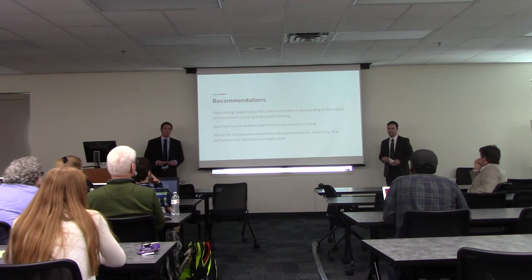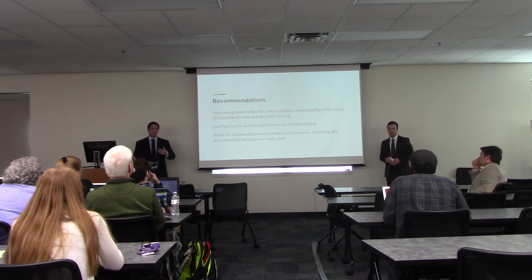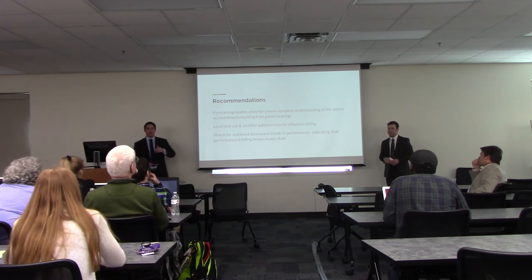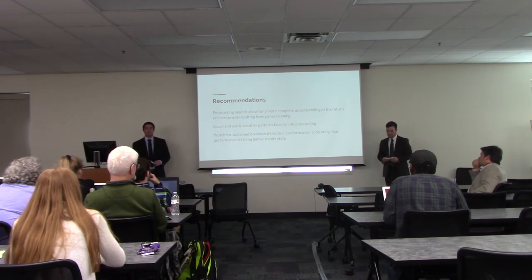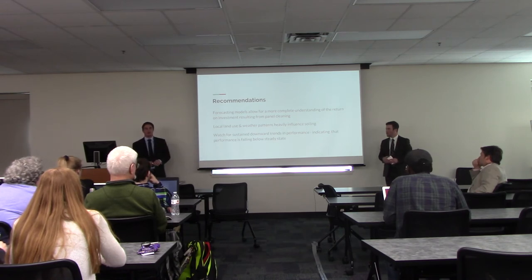So we found that studies with soiling that include a comparison of forecasted performance to actual performance allow for a more complete determination of how long the payback period will be, and also a better determination of how much increased revenue is generated as a result of these cleaning activities. We also found that the physical features of the land surrounding a site, as well as how that land is used, can greatly impact the level of soiling and the type of soiling that that site experiences.